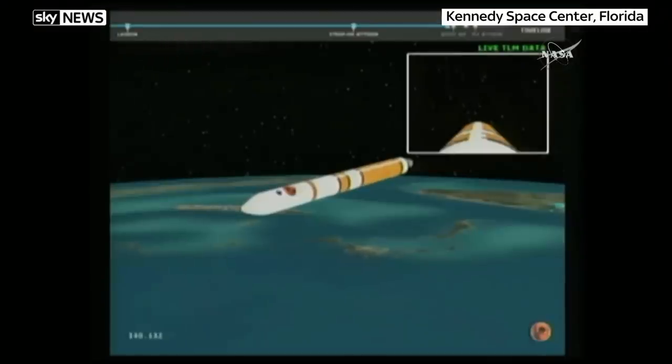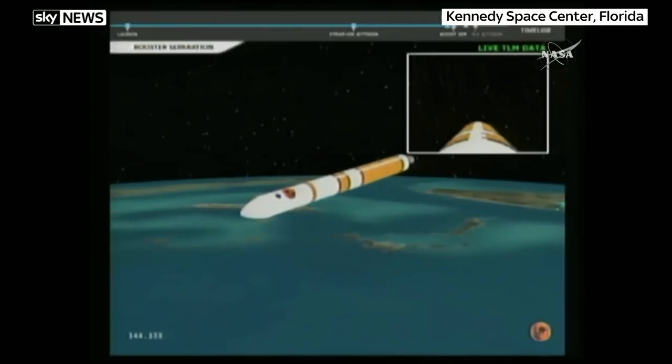Core booster has begun to throttle down. Standing by for BECO. And we have BECO, booster engine cutoff, standing by for stage SEP. And we have good indication of stage separation. Ned is deploying.